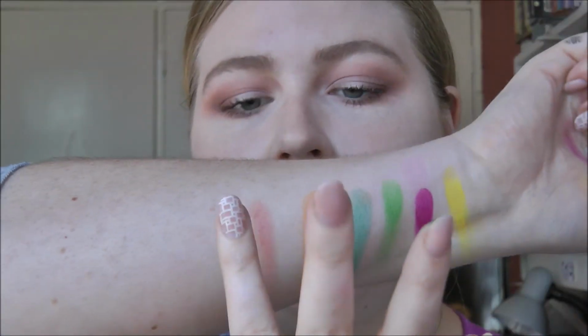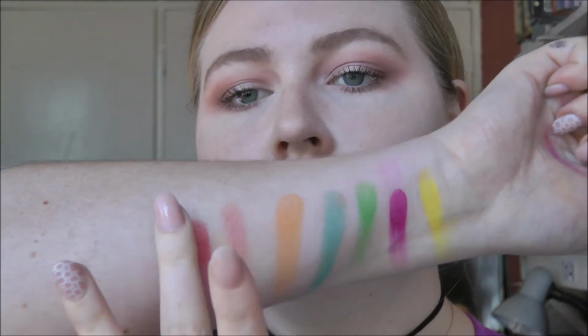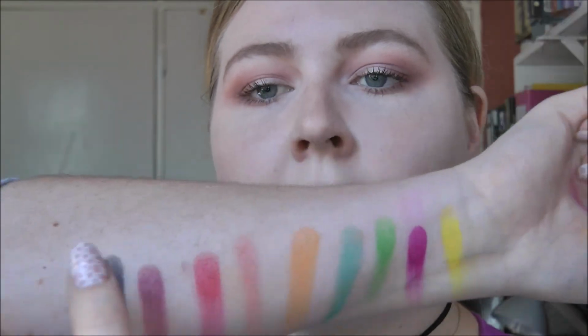So let's do a few other shades. I hope you guys found this helpful to guess the pigmentation and the formula and so on. I'm quickly going to finish up the rest of my makeup and I'll be right back.